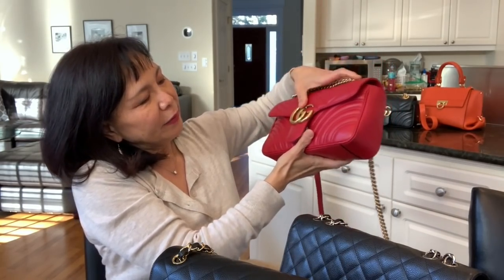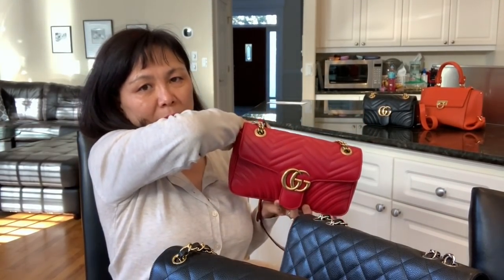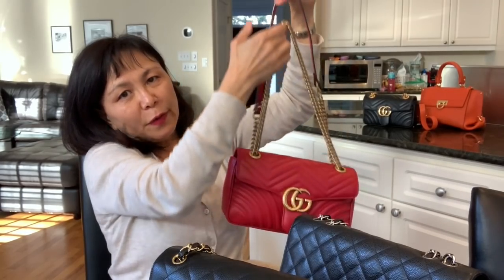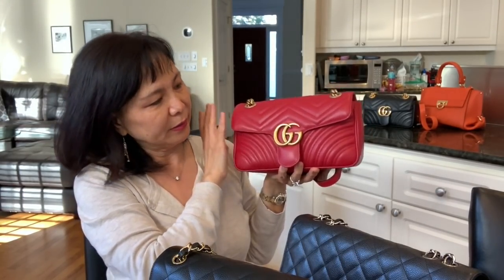So I love this, but I don't wear this as much as my mini size Gucci Marmont, mainly because I think I tend to wear this double. I think it looks better on me, double strap, but sometimes this falls. I don't know why. I do wear this when I want a pop of color. It is a great bag, and it's one of my husband's favorite bags.